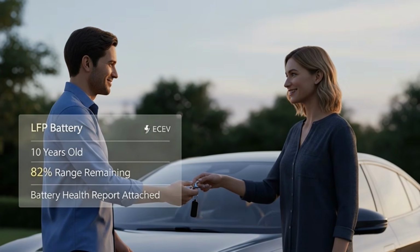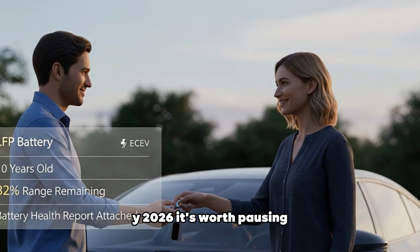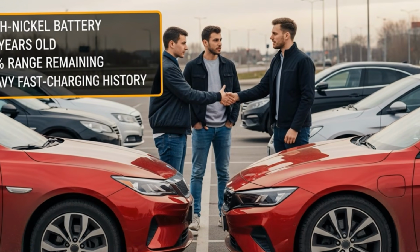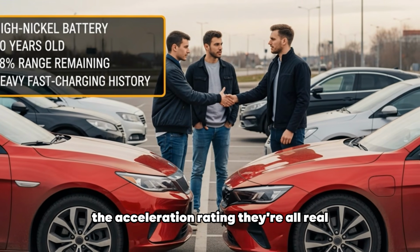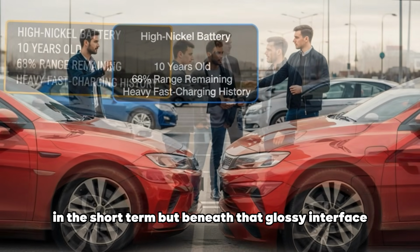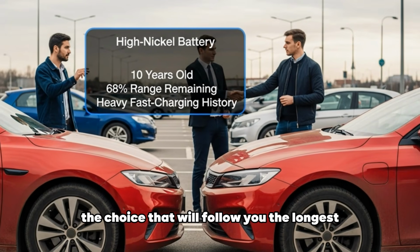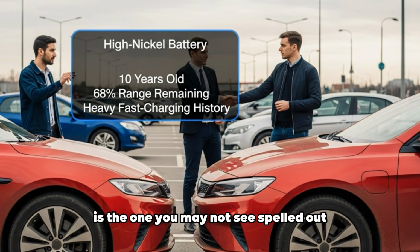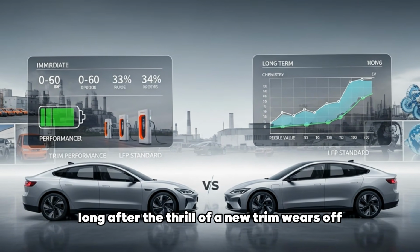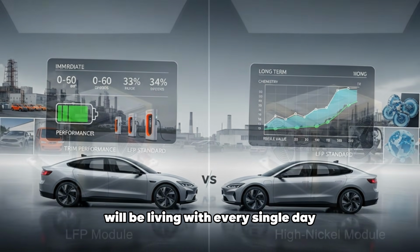So if you find yourself, sometime in the next couple of years, sitting in front of a screen and building your ideal Model Y 2026, it's worth pausing before you get swept up in the visible choices. The paint color, the wheel design, the acceleration rating, they're all real and they all matter to how you feel about the car in the short term. But beneath that glossy interface, the choice that will follow you the longest is the one you may not see spelled out: which battery you're actually buying. Long after the thrill of a new trim wears off, the battery is what you and any future owner will be living with every single day.